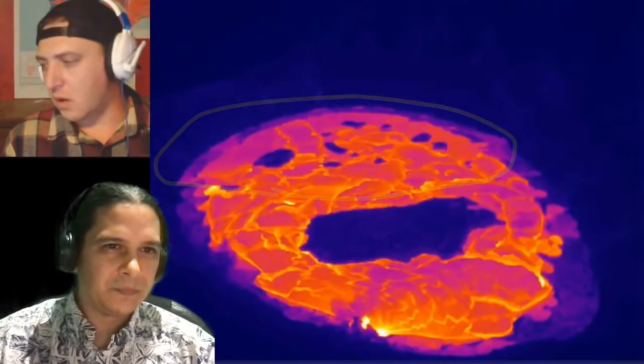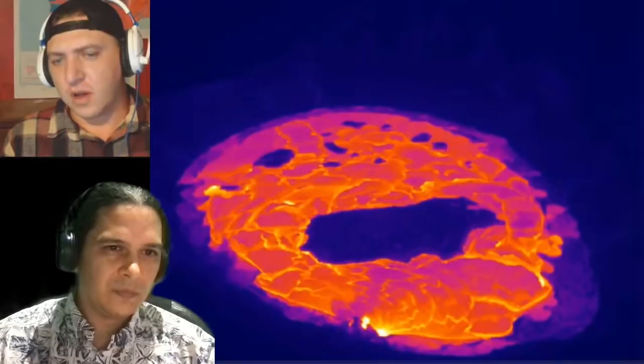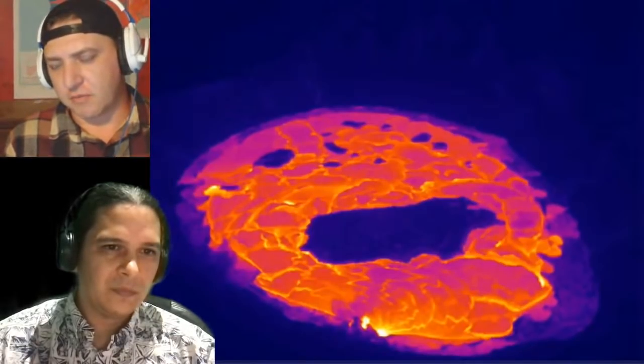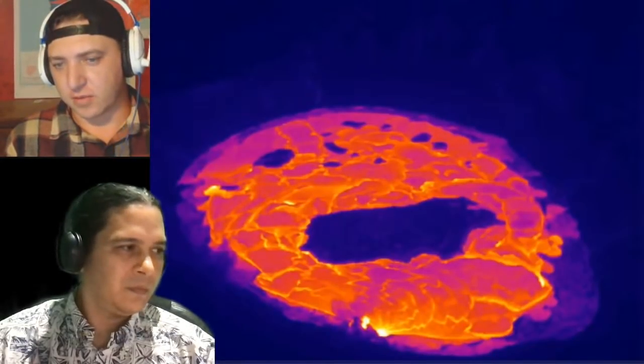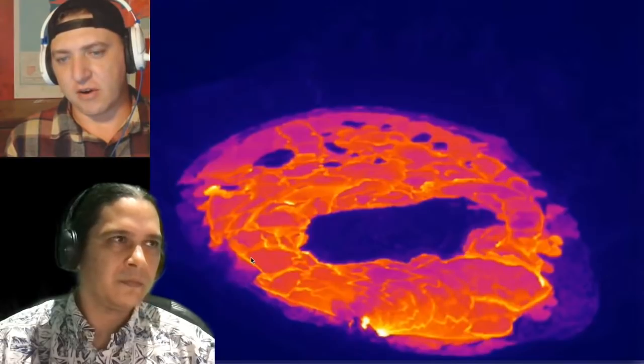All right. Next one is about the initial eruption, when we went from water lake to lava lake in about 30 minutes. Why did lava come up through the sides of the crater instead of erupting through the bottom?